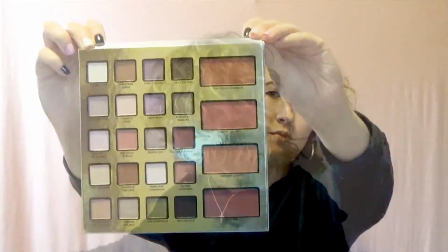There it is. I also picked up from Ulta a couple of the Buxom full-on plumping lip gloss. This one's in the shade Vixen Vanilla, and the other one's in the shade Spice Vanilla Latte. I'm gonna swatch these real quick so you guys can see them. Here they both are right there.